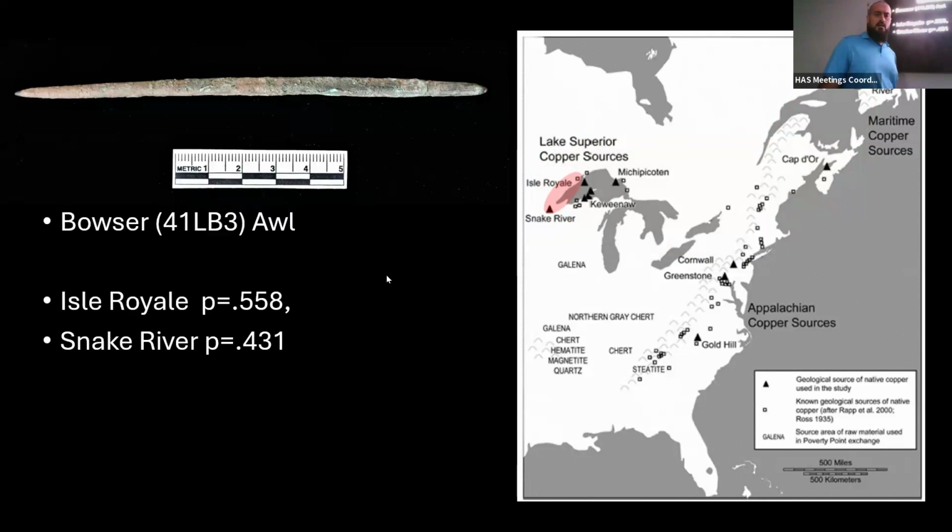The Bowser Owl, we had about, so these P numbers are basically the probabilities, right? So it's about 56% probability of coming from Isle Royale in Michigan, and Snake River, about a 43% chance. Those aren't particularly high, but those were the closest that the copper data clustered with. Isle Royale is a primary deposit. Snake River is a secondary deposit of glacial till.